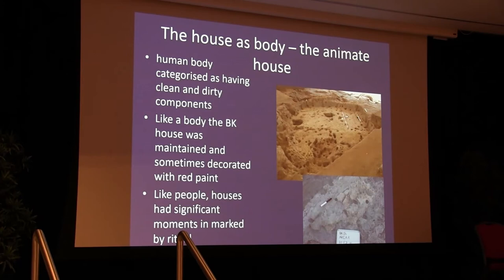I think there's lots of interesting suggestions that perhaps people felt their houses were very analogous to people as well. The houses were as much a part of the household as the people that made up the households. This differentiation in the use of space is very interesting. Most communities, many societies have an understanding of the human body that divides it up into clean and dirty zones. I think that houses are being thought of in that way. Like people's bodies, and we know this from the burials, the houses are sometimes decorated. Bodies are sometimes covered with red ochre. That seems clear from our burials. And like people, houses had significant moments in their lives marked by ritual, rites of passage, if you like.